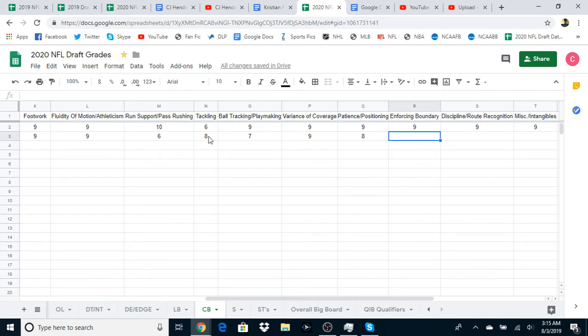Enforcing the boundary, same thing. That touchdown that he gave up. Of course, a lot of these I'm really judging based on the one play, which is a little unfair. But we haven't really gotten to see him do that yet either, which is kind of why I'm going with the 7 to 8 range.